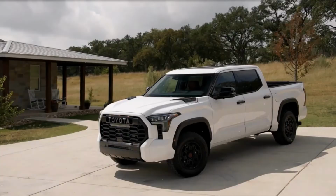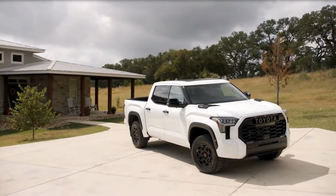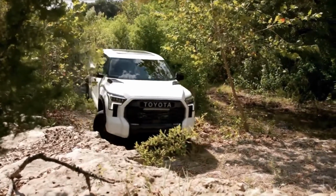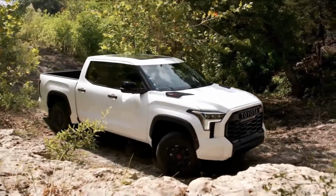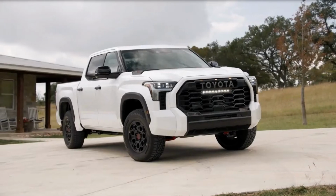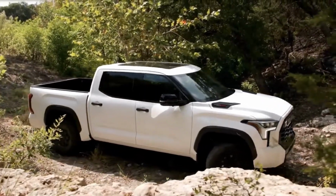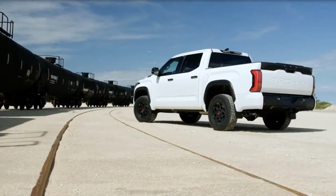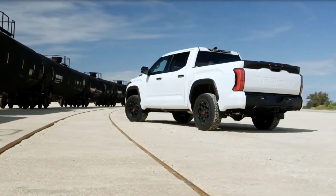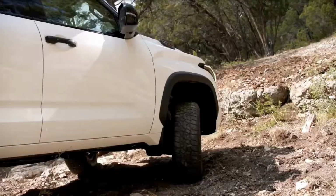Powered exclusively by a twin-turbocharged V6, the base version of the engine comes with either 348 or 379 horsepower, depending upon the model, while the more powerful hybridized variant produces 437 horsepower with 583 pound-feet of torque. Every Tundra employs a 10-speed automatic transmission with either rear or four-wheel drive. Unlike domestic pickups, there's no automatic four-wheel drive system available.